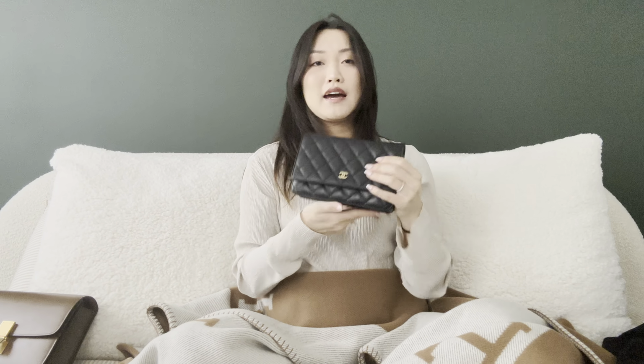Anyway, first bag is the Dior saddle in the caramel color, obviously with the brushed gold hardware. Isaac got this for me when we went to New York a couple of years ago. I believe it was for Christmas. Like I said, Dior is his favorite luxury brand right now, and so whenever we walk into Dior, he always wants to walk out with something. This is what I got.